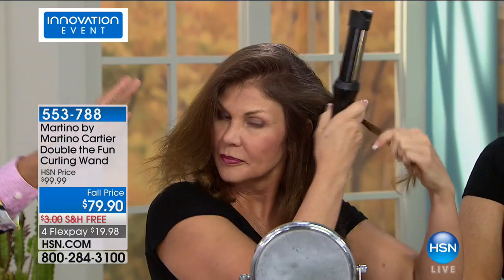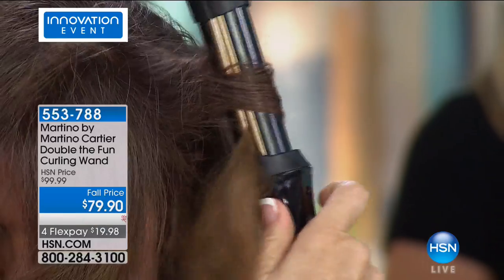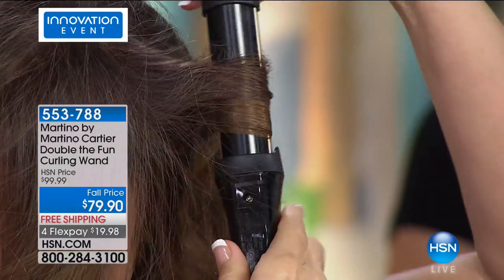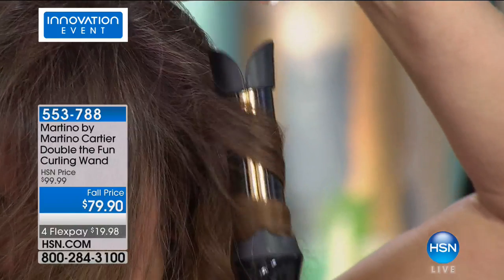So watch again. Do a nice slow section. I'm gonna walk through it. Watch. She just pushes it in and then she turns it. That's it. I mean, there's nothing to do. She pushes that iron through the section. It automatically opens.